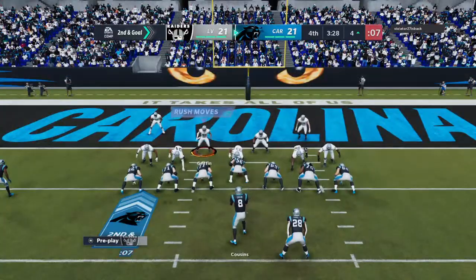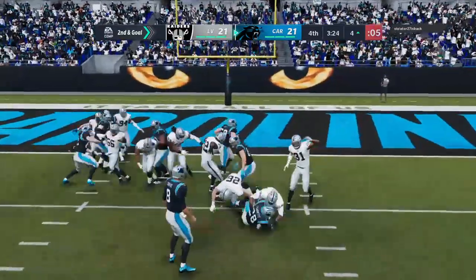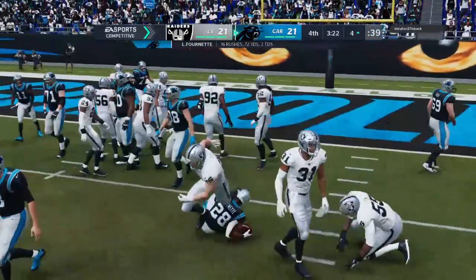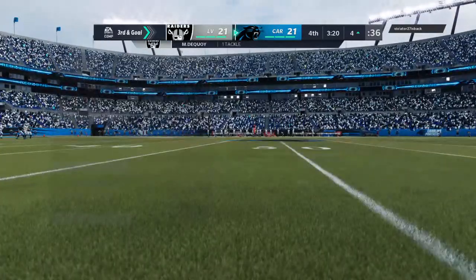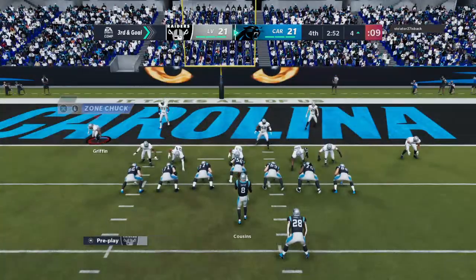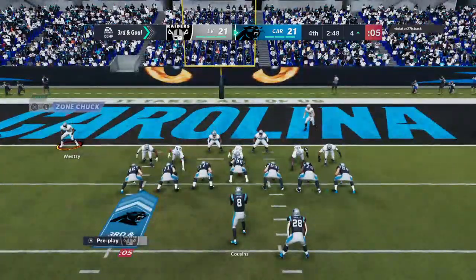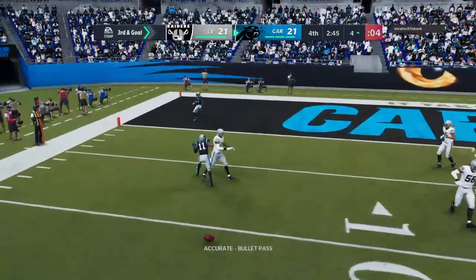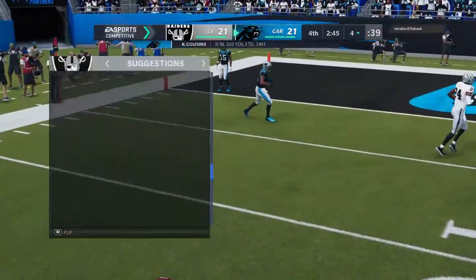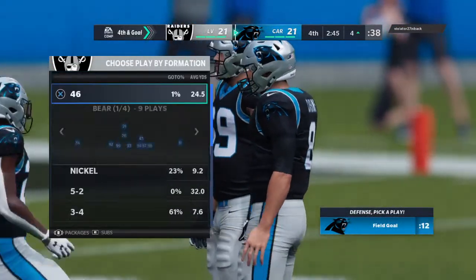2nd and goal from inside the 5. A shotgun give to Fournette. And he's maybe going to get this back to the 4, but that's about all. It'll go as no gain on the play, and now they're looking at a 3rd and goal. A big play if you think about it right now in this season opener. It's 3rd and goal. Oh, he almost intercepted it. They're just forcing it into too many tough spots. That was almost a 4th pick of the game.